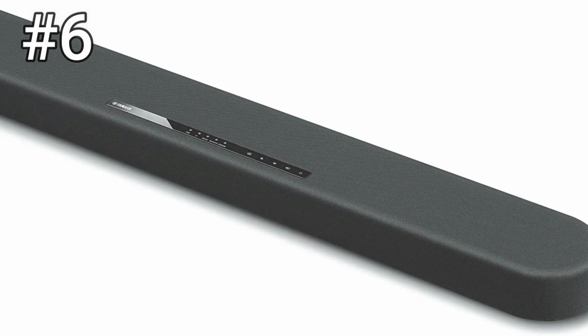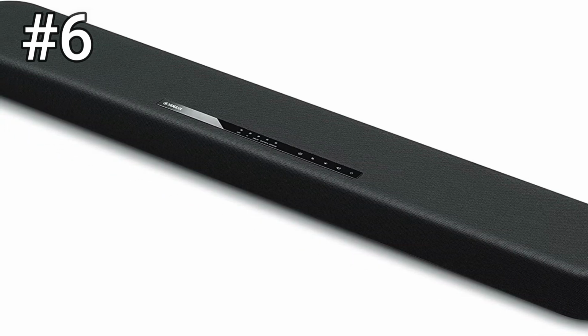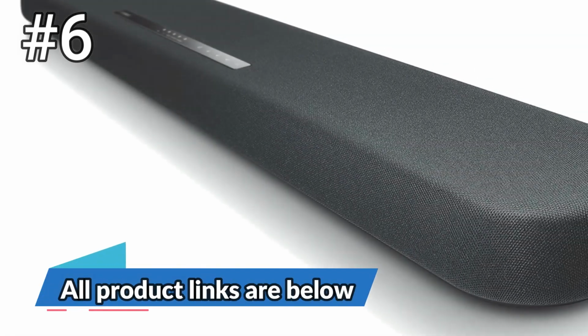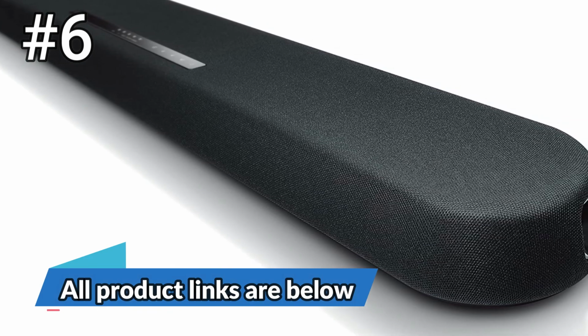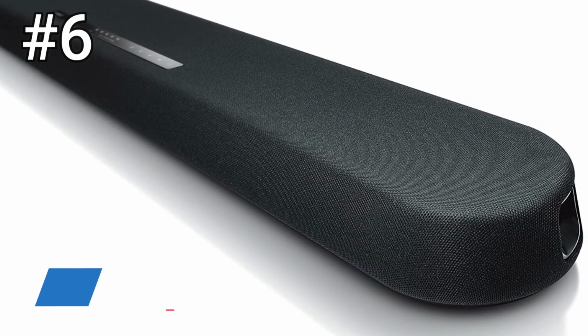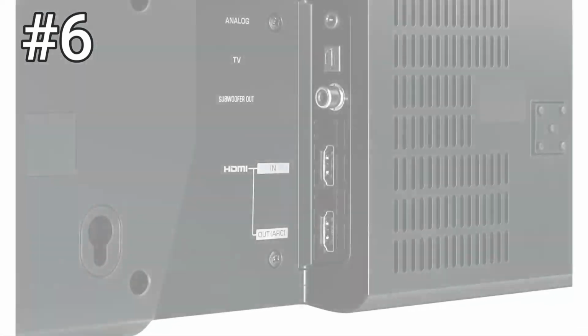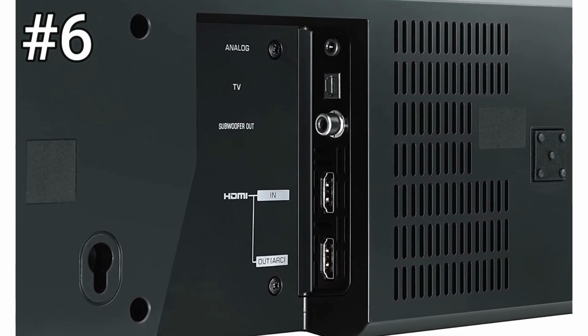Number 6, Yamaha YAS-108. The Yamaha YAS-108 squeezes a lot of features and sound into a slim form factor. From an aesthetic perspective, it's not much to look at. A rounded, charcoal black chassis houses two 30-watt speakers and a built-in 60-watt subwoofer. If I'm being honest, the YAS-108 kind of looks like what you'd expect to see if you looked up soundbar on Wikipedia. But I kind of like that about it.